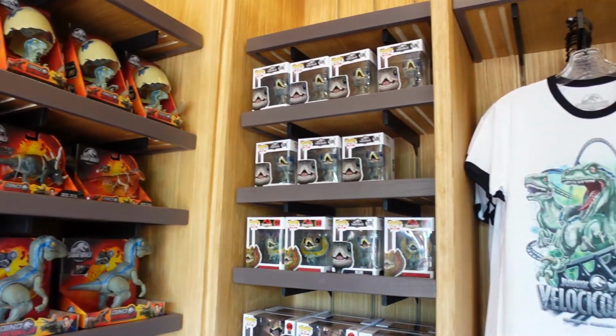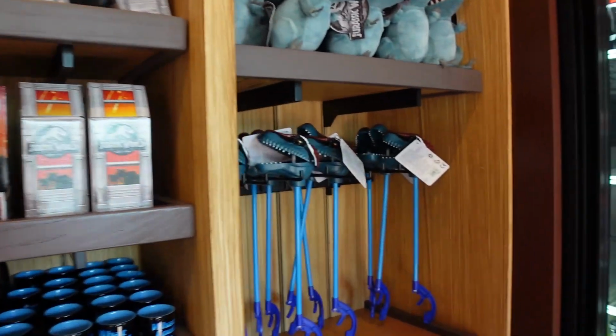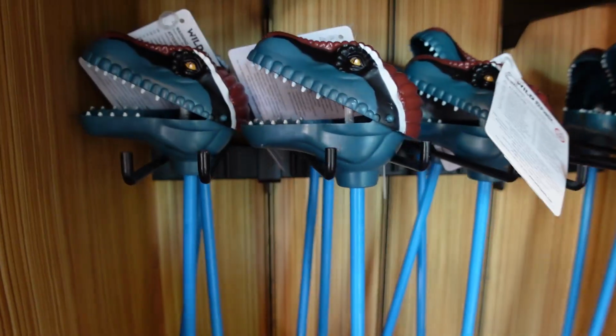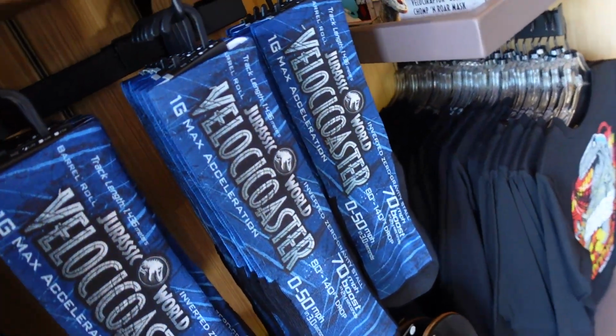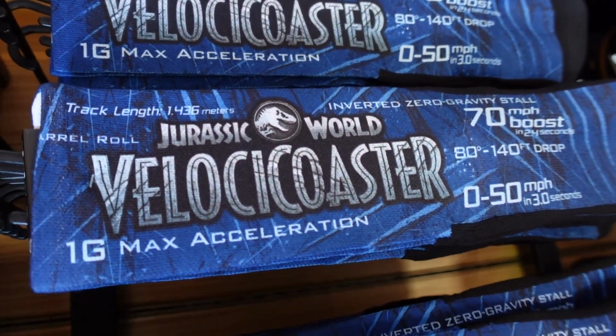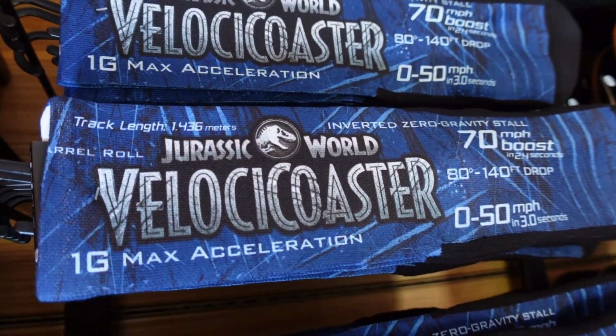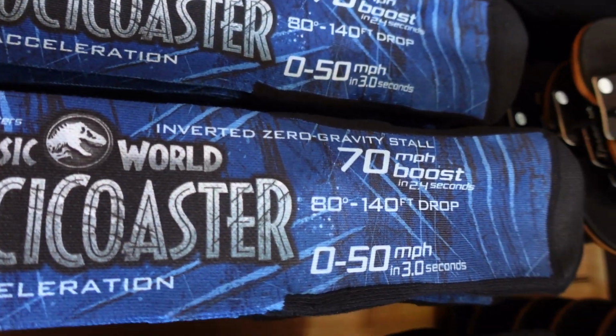This is all of our Jurassic World, our Velocicoaster merch, our blue stuff over here. Look at this. Ooh, I used to have one of these as a kid. These are some very interesting socks. Here they have the stats for the Velocicoaster right over here. This will be good to memorize. 0 to 50 miles an hour in 3 seconds. 70 mile per hour boost.